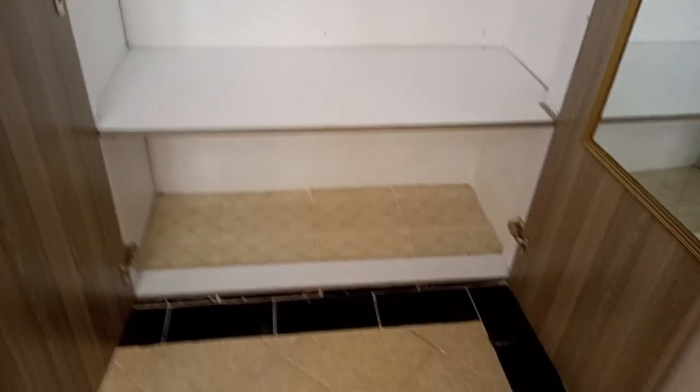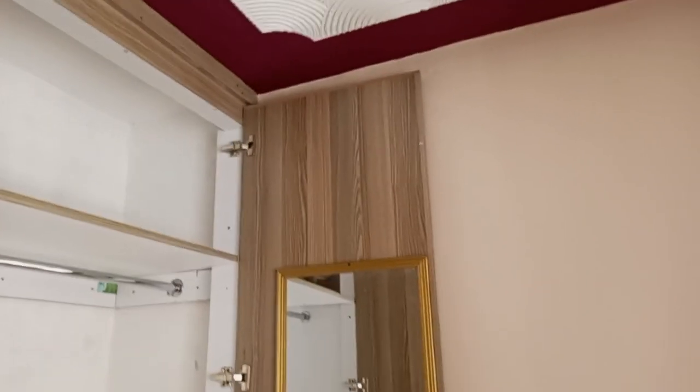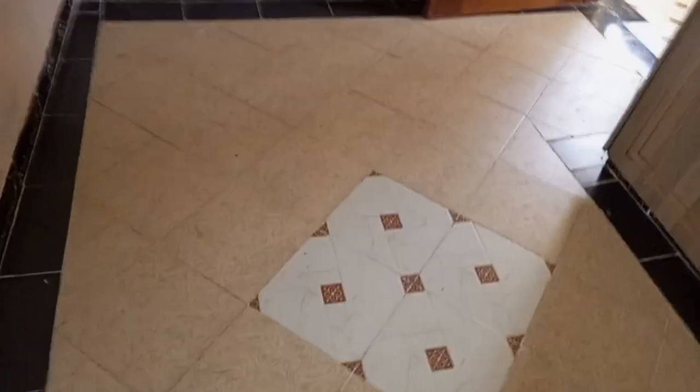Because what I know, these wardrobes are big for a master bedroom. Yeah, for a master bedroom. Then let's check the other bedroom and see. So one thing again good about these wardrobes, there's like a mirror there. So to me, if it's a two bedroom, the wardrobe is just okay.